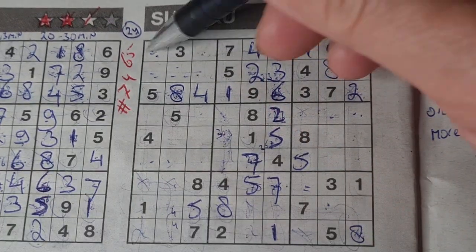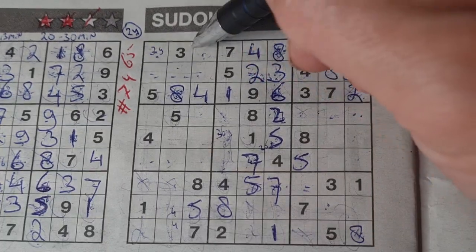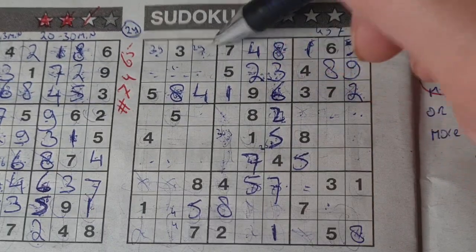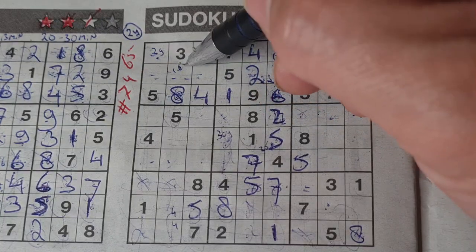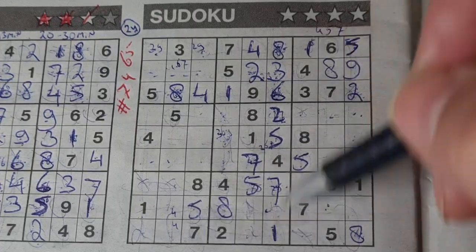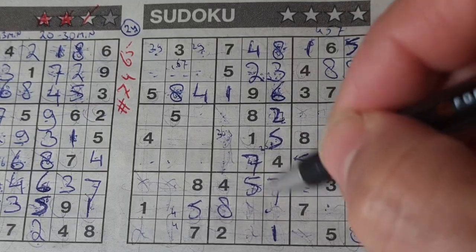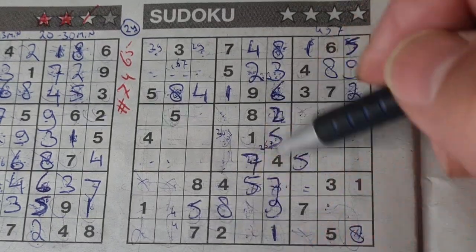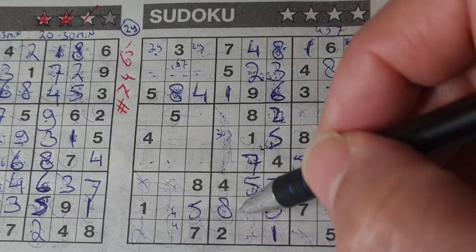Complicated. 2 numbers left in the first row for numbers 1, 2 is missing, 2 and 9. Let me mark those. Yeah, it should be the 1 is missing, the 2, the 3, the 4, the 5, 6 is missing, and the 7. 1, 6, 7. Okay. 1 box left in this column for the number 1, the 2, the 3, the 4, the 5, 6, 7, the 7, 8, 9 is missing. Yeah. 2 numbers left in this big square for numbers 1, 2, 3 is missing, 4, 5, 6 is missing. 3 and a 6.